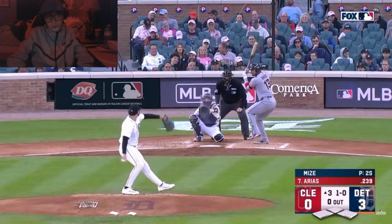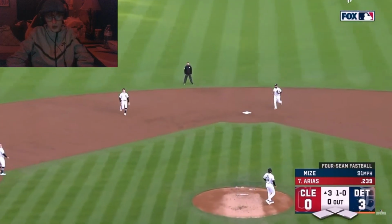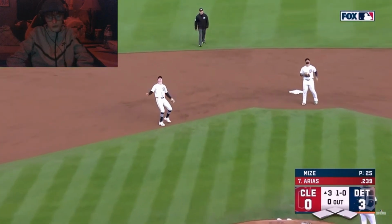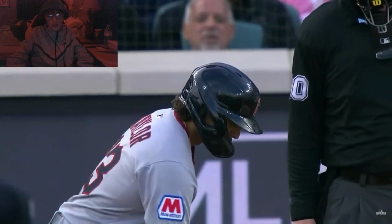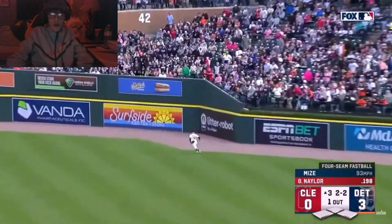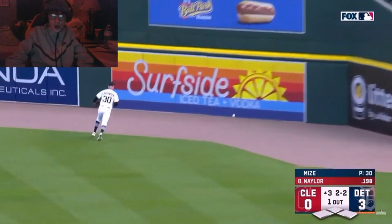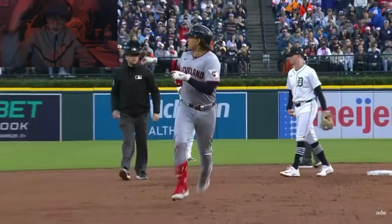3-0 Tigers, top of the 3rd, game 3 of a 4-game series. Arias pops one up on the infield. Trey Sweeney makes the catch. Out number 1. Now Bo Naylor, Guardians catcher, hitting .198. The pitch swung on, 2-2. Pitch swung on, bang, deep right center field, long, really well hit. This ball hits off the wall. No, they're not calling it a home run. Bo Naylor.